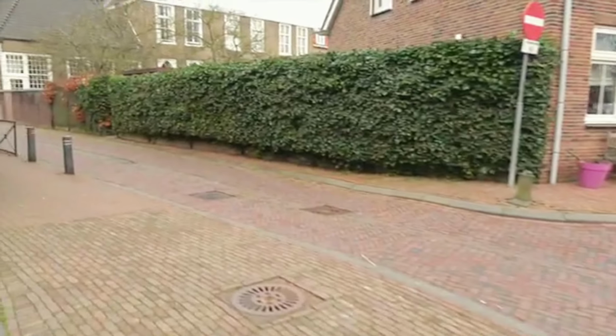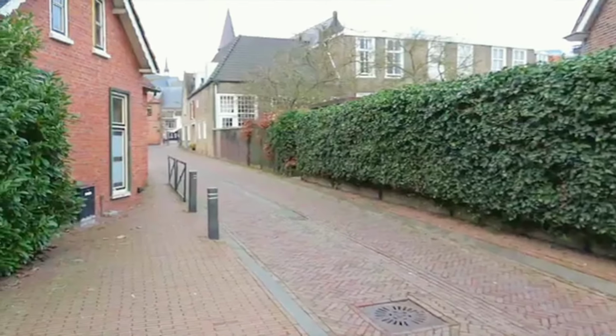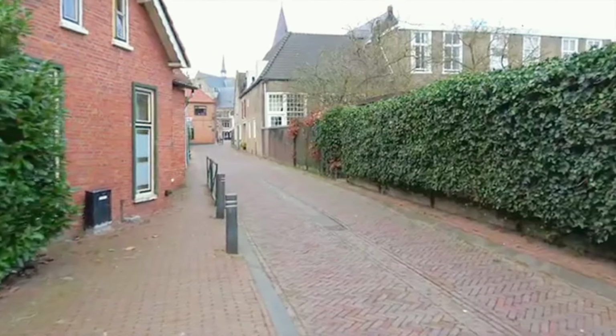So what we're going to do is we're going to walk into the city. Trust me, sweet. I know where we're going. What about this way past the Molen? You can't get past the Molen that way. We're going to walk into the city first of all.